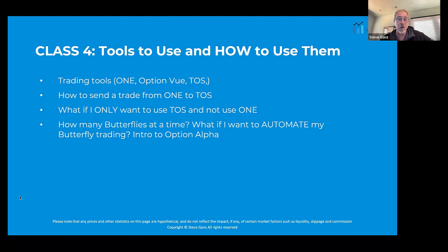Maybe late in this, we'll also look at Option Alpha as a tool people might use. We can't yet trade SPX at Option Alpha, but we hope to here before too long. But it's a way to automate your trading in some cases. And I'll give people kind of a sneak preview at that.